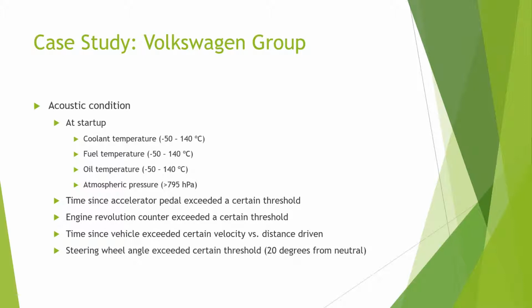If you were determined to be in testing mode, then the rest of the parameters would be used to determine when you exited testing mode. The first one they'd look at was the accelerator pedal position. They would look at the engine revolution counter, and then finally they would look at these time to distance curves. We're going to go into more detail on what those mean.